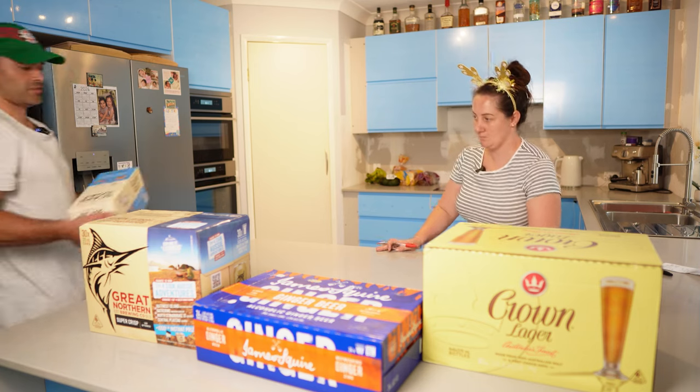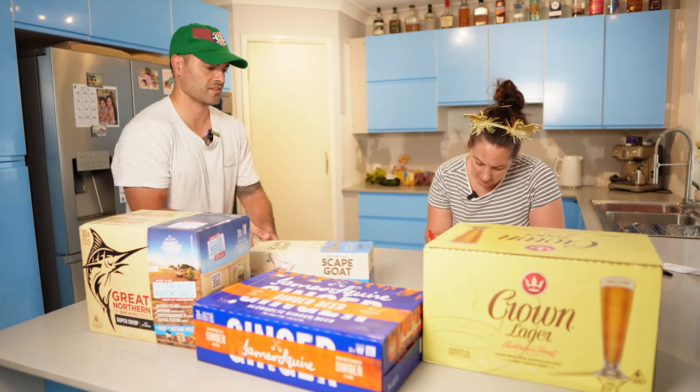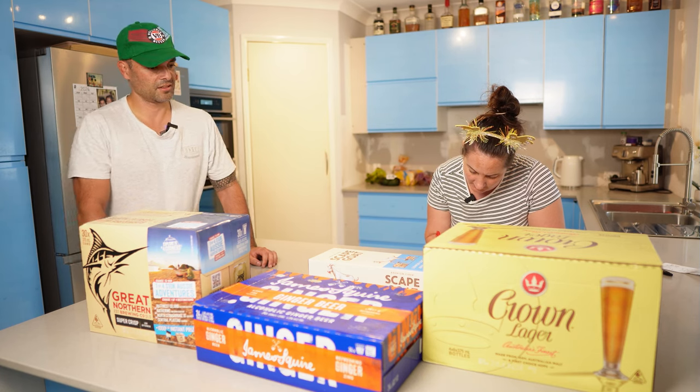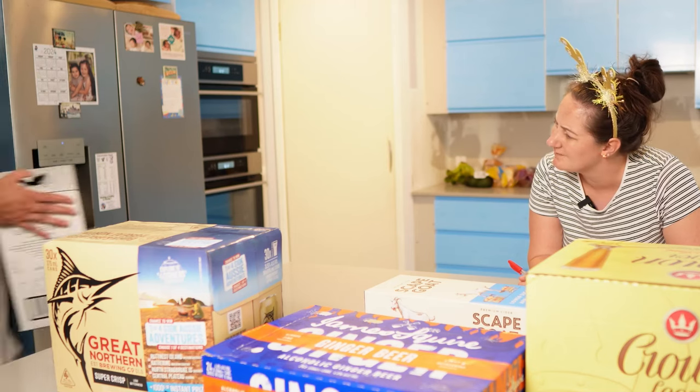More stuff for you. Scapegoat ciders. So low sugar cider, $21.95. Moving on to some bubbles.